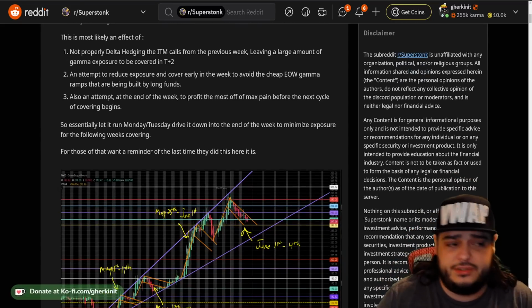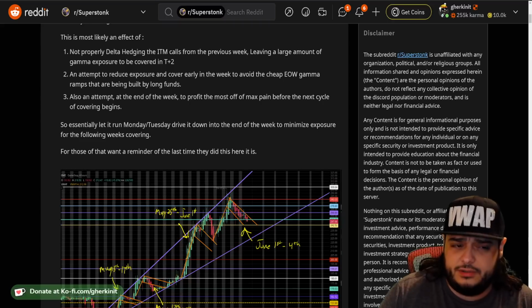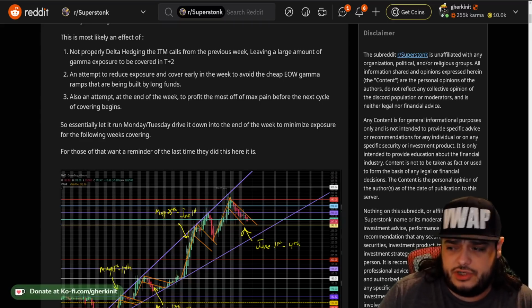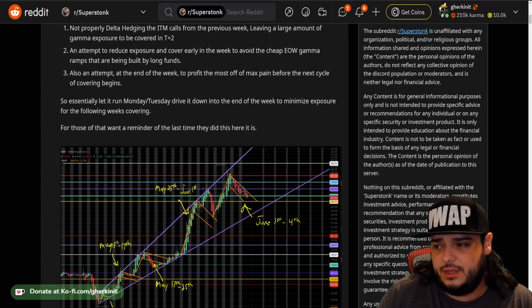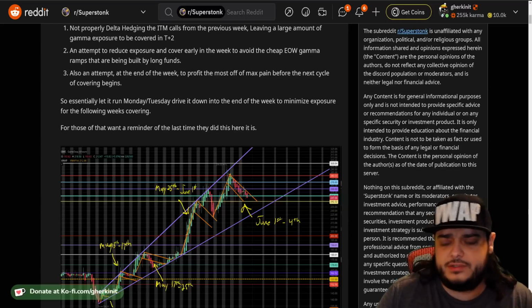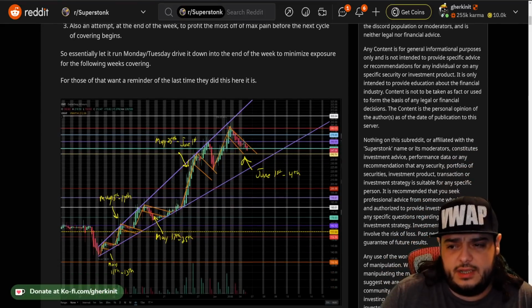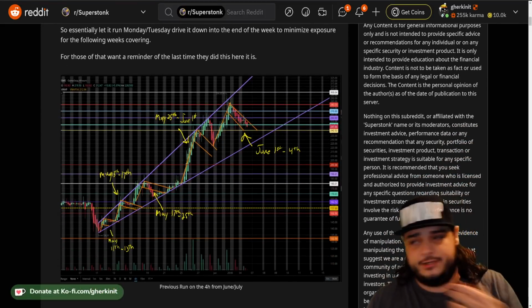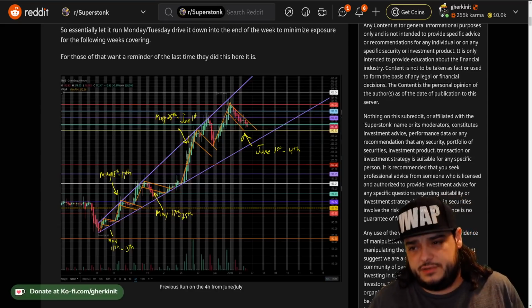An attempt to reduce that exposure by covering earlier in the week to avoid cheap end of week gamma ramps that are being built up by the long funds, and also an attempt at the end of the week to profit most off of max pain before the next cycle. So essentially, they let it run Monday and Tuesday, drive it down at the end of the week to minimize exposure for the following week, so on and so forth.